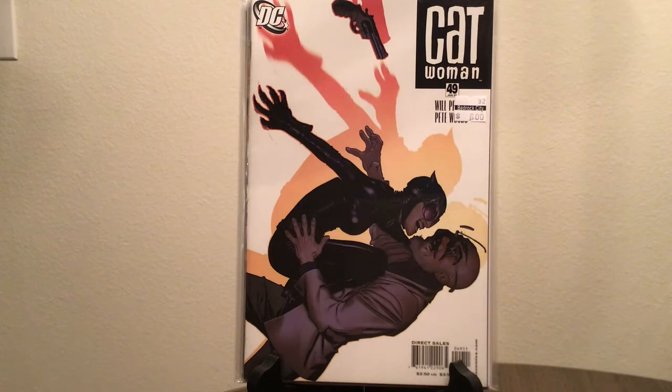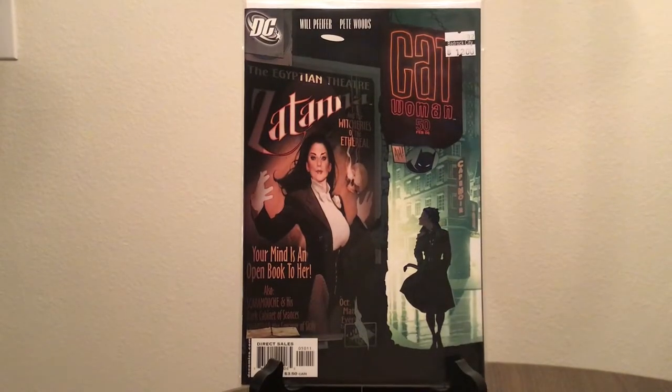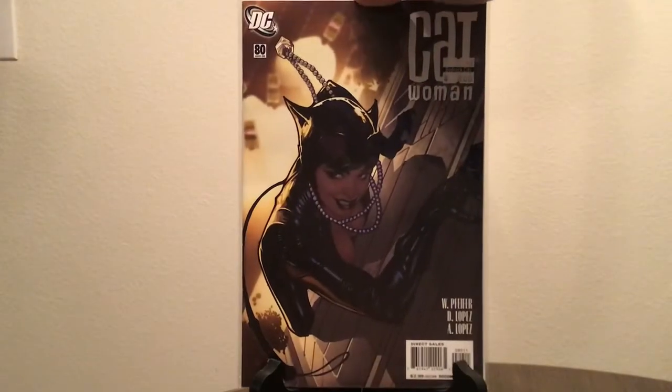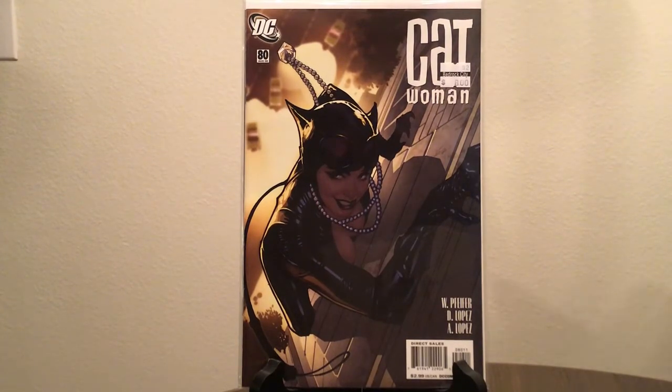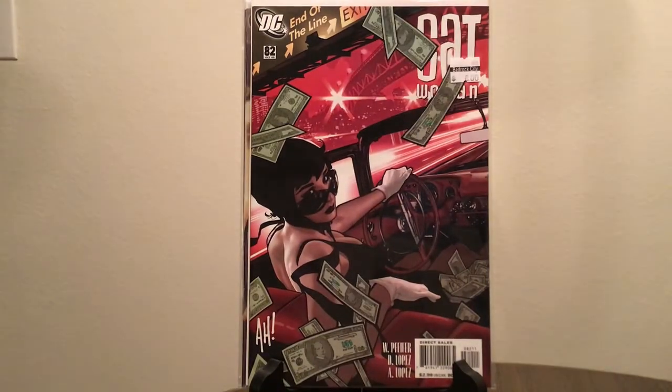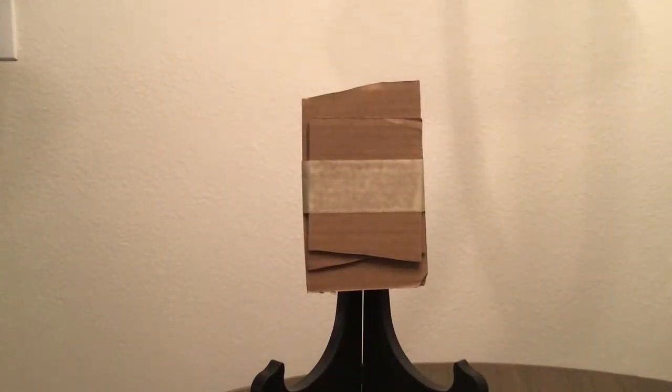Catwoman #49. I'm looking for places to put all these. We got Catwoman #50. Did I get Catwoman #51, the infamous mugshot cover? No, I did not. But I did get Catwoman #80. And #82. I love these Adam Hughes covers, and man, at some point I'm going to have all of them. Even #51. Okay.